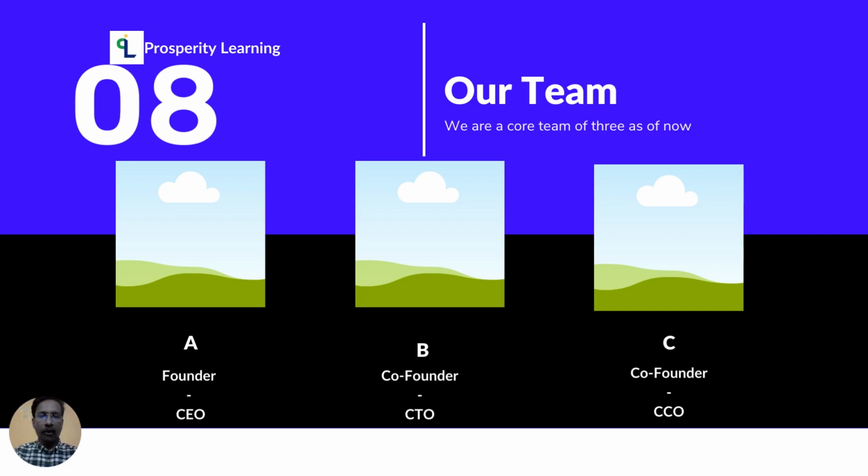So in this example, there are 3 people in the team. There is a core team of 3 people as of now. All the 3 of them are founders. A is the founder, and B is the co-founder and CTO, who is the Chief Technology Officer.